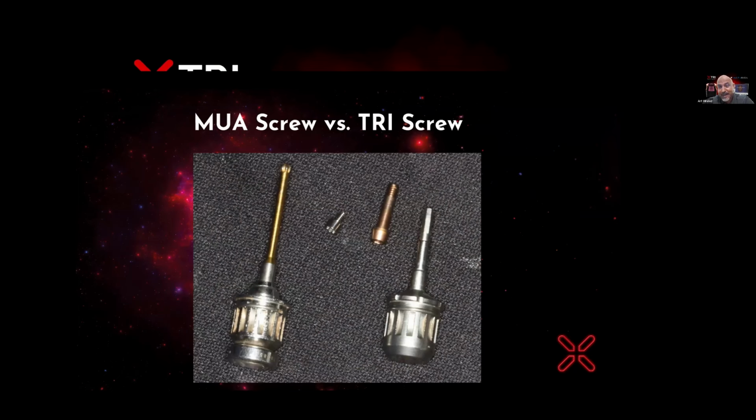This was a big game changer for me. When I looked at the size of these bolts, I don't even think we should call them screws, Chris. I like how you said bolt screws, but I'm going to call them bolts. Look at the size difference. This is so amazing to me. I never imagined being able to screw in a full arch with a bolt versus a screw. On the left side, that's your typical multi-unit abutment screw.